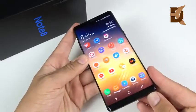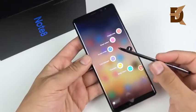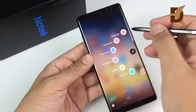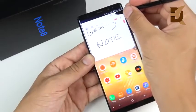Talking about the Galaxy Note 8 S Pen, I had the Note 5 and the S Pen on that was even better. It felt better to write with. It had more features, and that's basically about it. That's all I've really noticed. It had more features and it felt better to write with. It has the better tip on this pen as well.